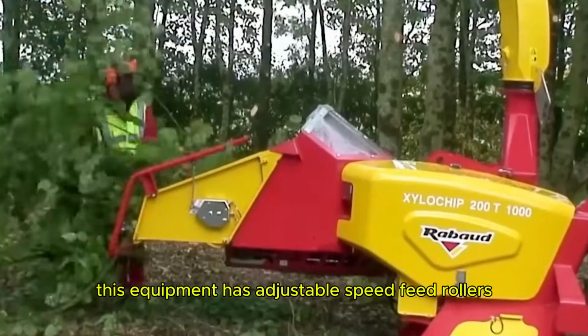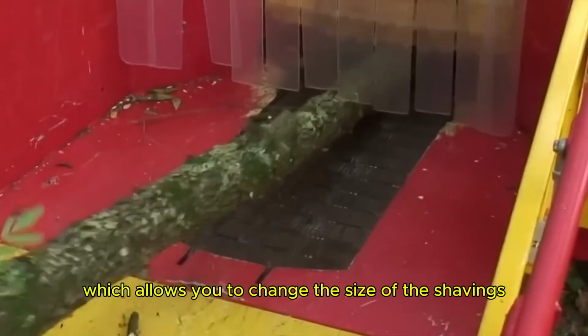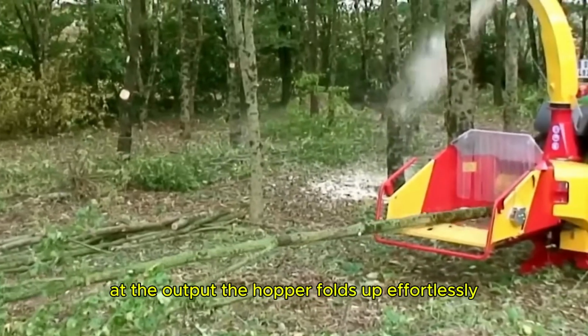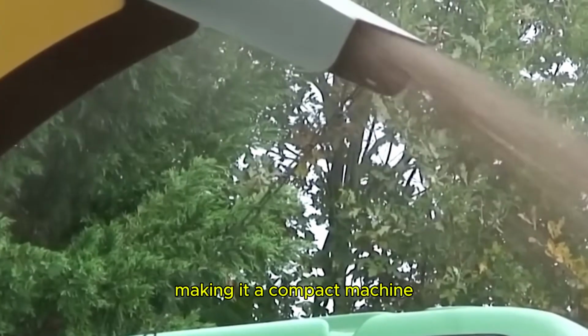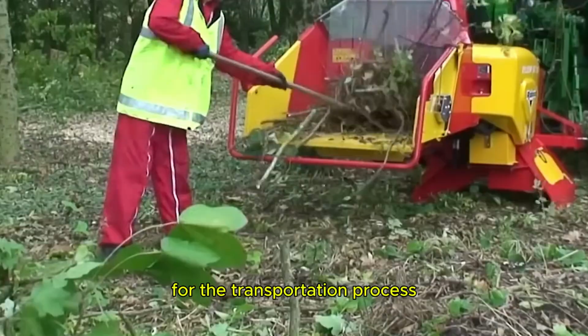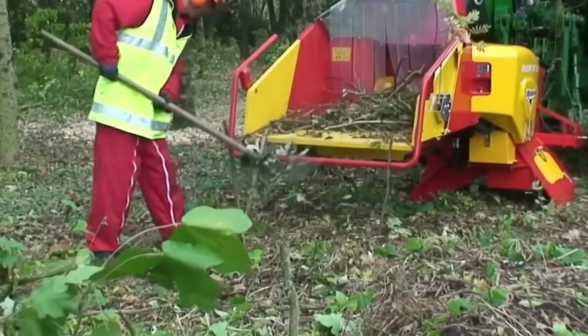This equipment has adjustable speed feed rollers, which allows you to change the size of the shavings. At the output, the hopper folds up effortlessly, thanks to a mechanical winch, making it a compact machine for the transportation process.